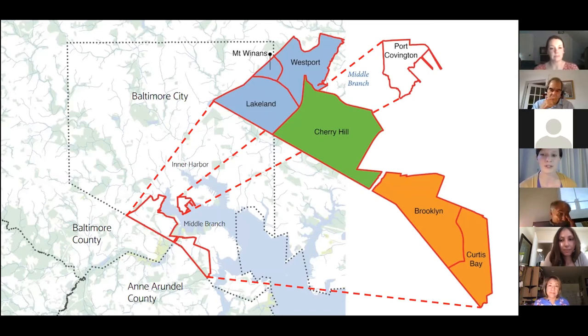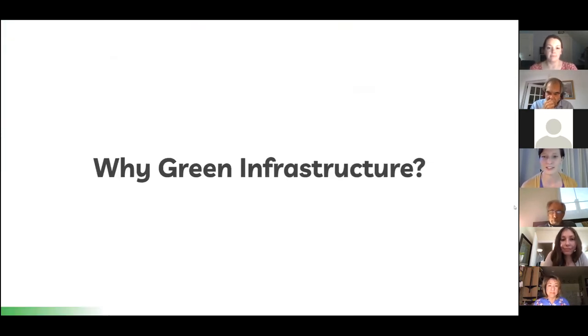You'll see that we've grouped these neighborhoods together into these clusters or sub-areas to kind of allow us to streamline our data analysis and consider the areas in greater granularity. And now I will hand it over to Daniela, who will help us answer the question, why green infrastructure?